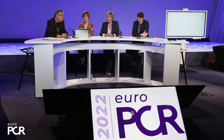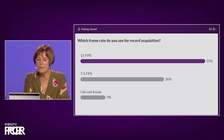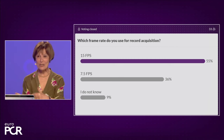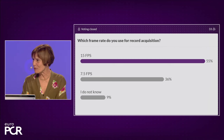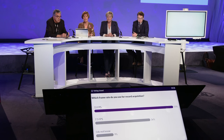So Sonia, do we have the result of the poll? Not yet. Oh, yes, there they are. So, 55% use 15 frames, 36% use 7.5, and 9% don't know, which is not little. I think it's because we just go in the cath lab and do the angio and sometimes don't think about it. You would think it would be lower, no? Yeah, it's very low. But if we had done this poll 10 years ago, I think the vast majority of physicians wouldn't know. Now I think all of them are aware of that. I think it's very, very important.